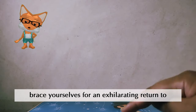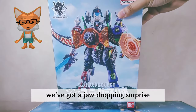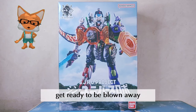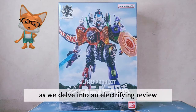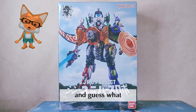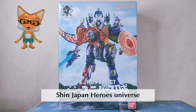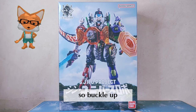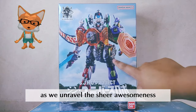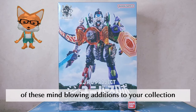Brace yourselves for an exhilarating return to toys that made us happy. We've got a jaw-dropping surprise for all you mecha fans out there. Get ready to be blown away as we delve into an electrifying review of the Shin Universe Robo from Bandai Japan, and guess what? It's straight from the action-packed Shin Japan Heroes universe. So, buckle up, get comfy, and let's kick off an epic journey together as we unravel the sheer awesomeness of these mind-blowing additions to your collection.